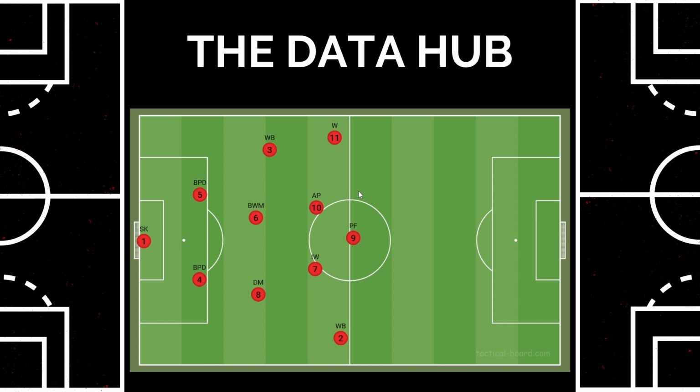That's the first bit of it. The other bit is the aim to get the ball wide constantly.